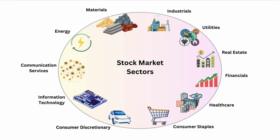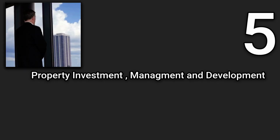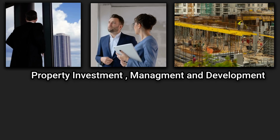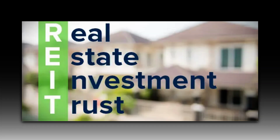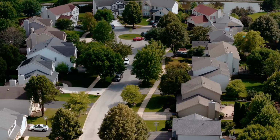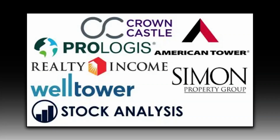The next sector of the stock market is the real estate sector. Real estate includes property investment, management, and development, going from residential to commercial businesses. And some of these key industries include real estate investment trusts, REITs, residential real estate, and commercial real estate. Some of the top companies include American Tower, Prologis, and Crown Castle.